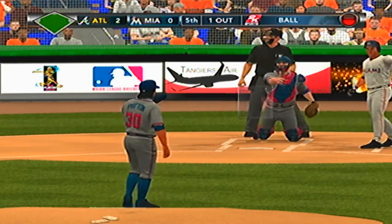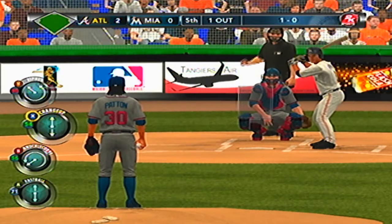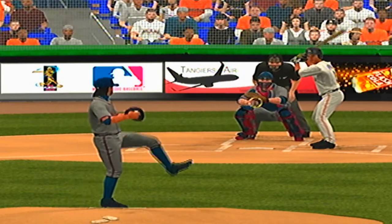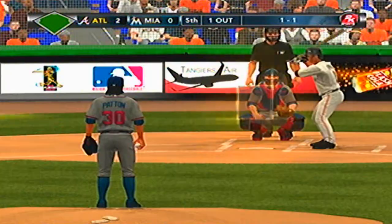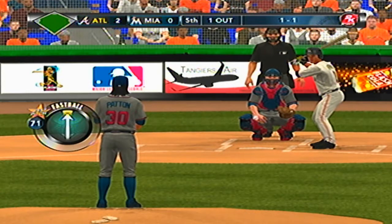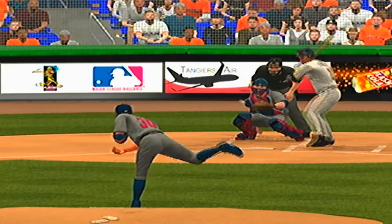No call on that Ephus, and it's 1-0. That was really a ball. He was way out in front of the Ephus pitch, but it was too far inside for him to offer. That was clearly a strike. Fouled away. That should be strike number two. It's not strike one. It's strike number two. This is going to be strike number three. The down and away fastball, that's strike number three.